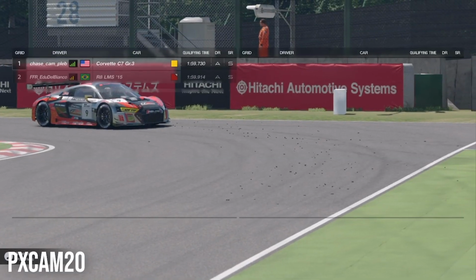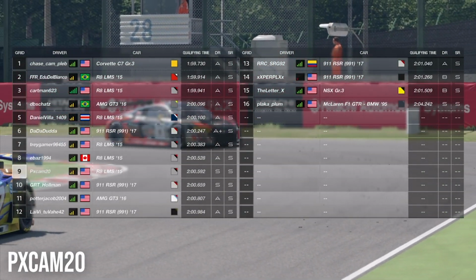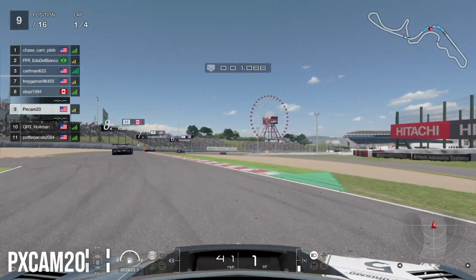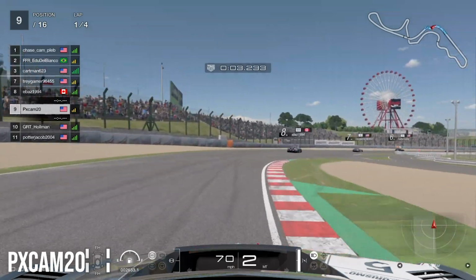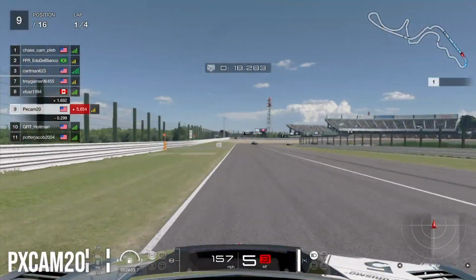So coming to our final race now, we are starting in 9th place in the RA as we got paired up with cars who are faster than us. And so we have to now try to catch up as best as we can as we want to finish somewhere better than 5th place as we head into the final corner leading us into the straightaway.